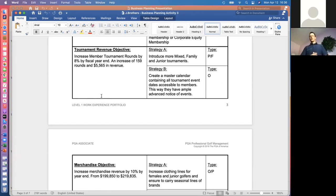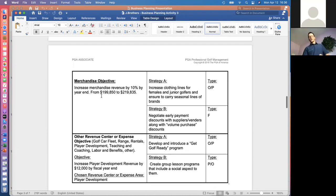And how we're going to do it, we're going to introduce more mixed family and junior tournaments. And we're going to create a master calendar containing all the tournament event dates accessible to members. This way they have ample advanced notice of events. That one's operational. The first one is promotional and financial again. Merchandise objective, similar story. You're going to get your strategies. You need 2 strategies and determine whether those are financial, operational, or promotional.